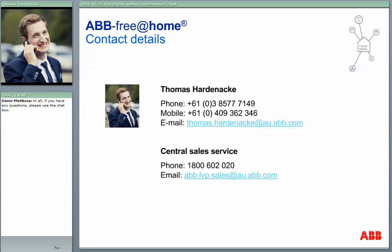Another question, is retrofitting possible using this system or is it new builds only? It is possible to use it in retrofitting. This is why we offer two different types of switches. For retrofitting we recommend using the switches with inbuilt output. That means that you can utilize the existing 240 volt cabling and you just need to rewire the twisted pair Free at Home bus.